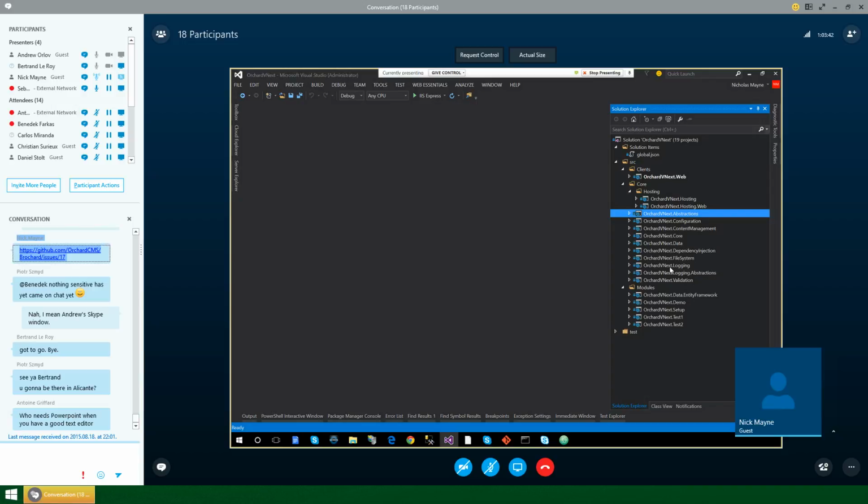Logging will probably go the way I think the MVC team did it, where you have an abstraction and then you have an implementation, kind of like the way I've done it here with Entity Framework. You'll have a log4net implementation, and that will be defined in your recipe. So the default Orchard recipe will have the concrete implementations.